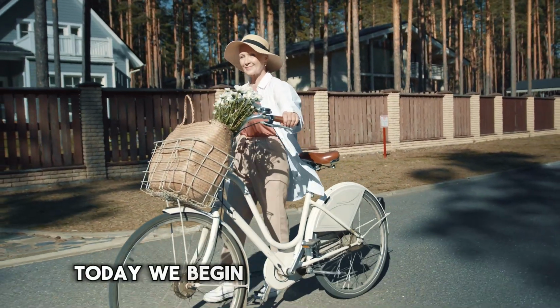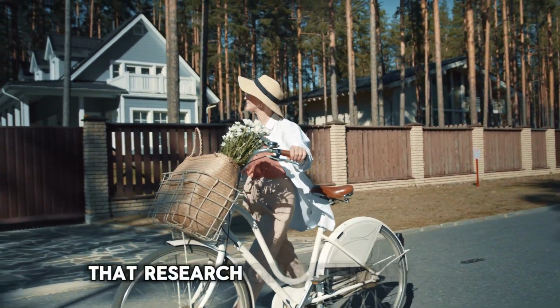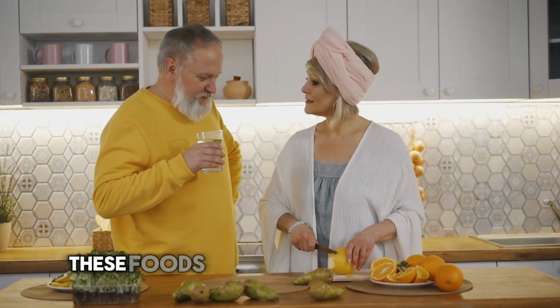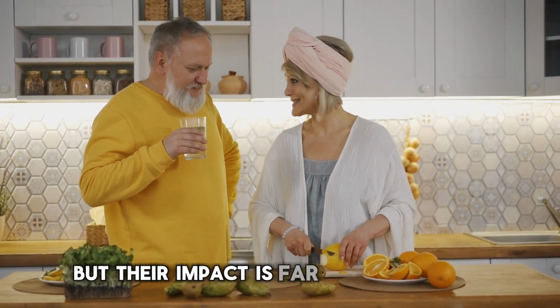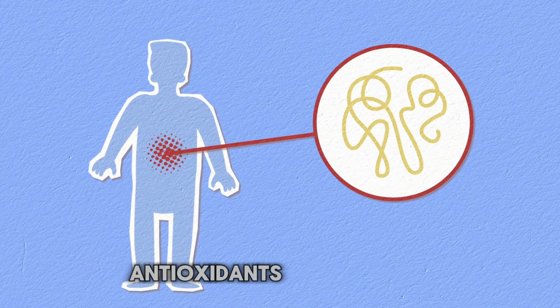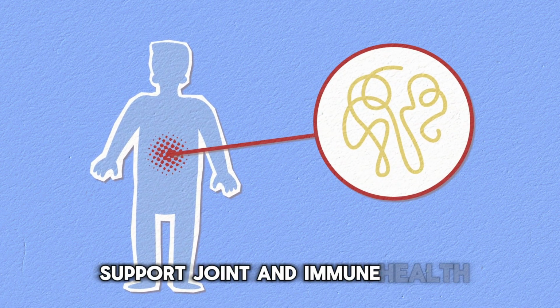Today, we begin a 7-part journey exploring 8 essential foods that research consistently shows can benefit people living with arthritis. These foods aren't exotic or hard to find. In fact, many of them may already be in your kitchen. But their impact is far from ordinary. They're rich in anti-inflammatory compounds, antioxidants, healthy fats, and vital nutrients that directly support joint and immune health.